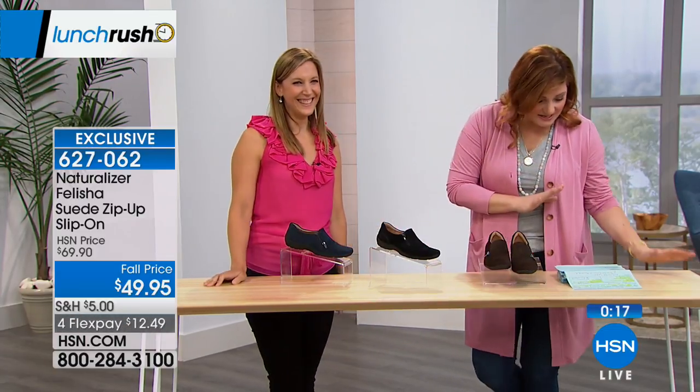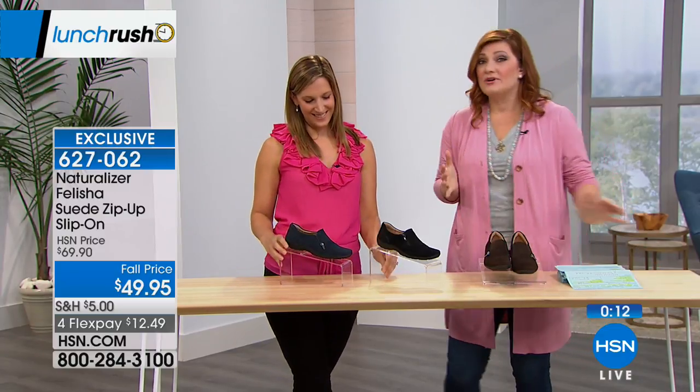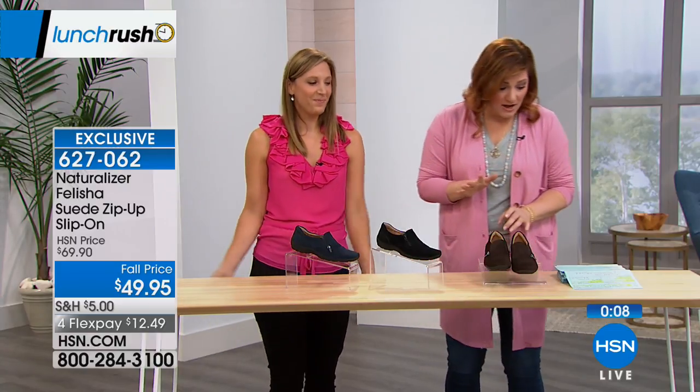All right. So sizing 6, 6.5 through 10, 11, and 12. And on this one, I appreciate we have medium and wide widths. Yes, I need a wide. I know, right? I don't know about you. So medium and wide widths.